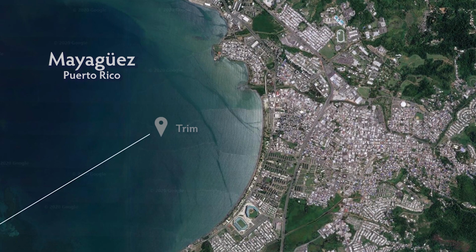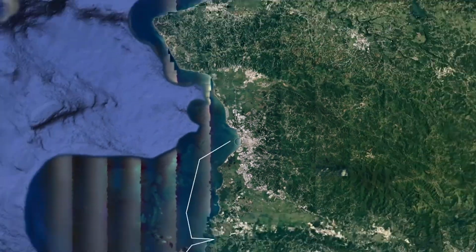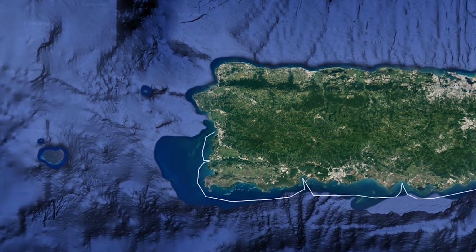Our main goal was to get to some nice clear water, which we weren't really able to find in Puerto Rico on the southern side. So we were pretty eager to sail onwards to the Bahamas. So we went to an official port of entry in a large town, Mayaguez, on the western side, in a pretty large bay that is protected from the prevailing winds.